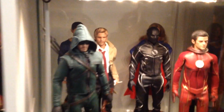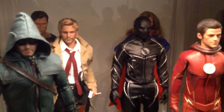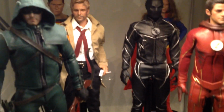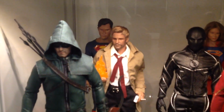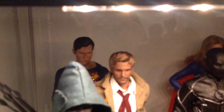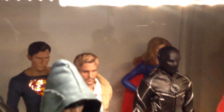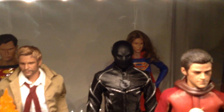Alright, if we look in the back, we can see that here's the recently released Zoom figure. It's actually really, really good for the price. So if any of you haven't picked him up yet and are a fan of Zoom, I'd recommend him. I also got Constantine here, and if you look in the back, you can see a super cheap Supergirl figure. I know there's another company that's making a better one that's going to be coming out pretty soon, so I'm probably going to upgrade that.